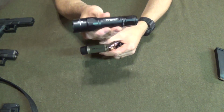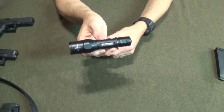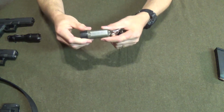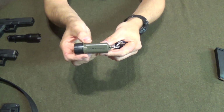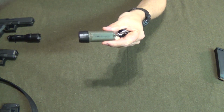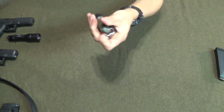This isn't cheap, but it's under $100. Getting a Surefire for under $100, it's well worth the money. I think this Princeton Tech Blast cost me probably, I don't know, 15-20 bucks. So both lights, for $100 you can get a Surefire light in this guy and you're good to go.